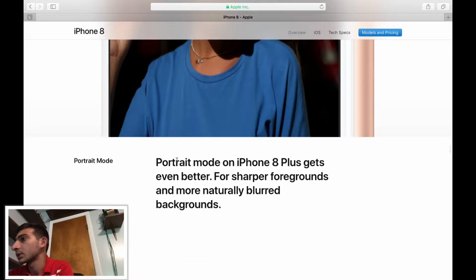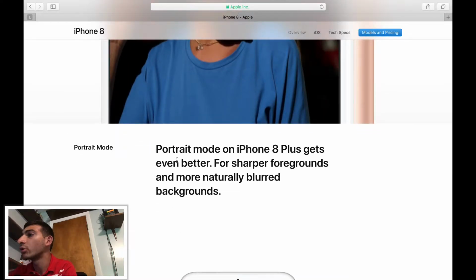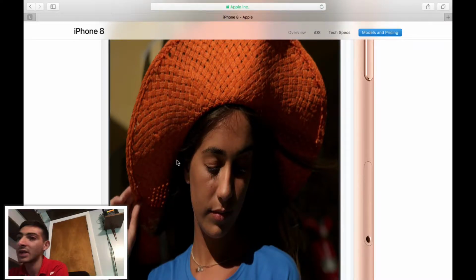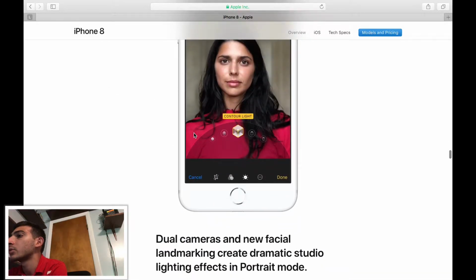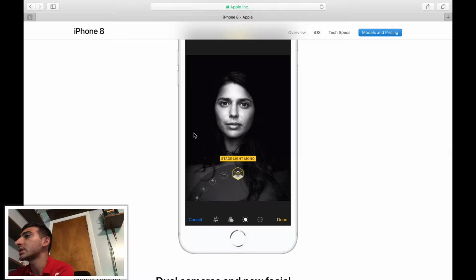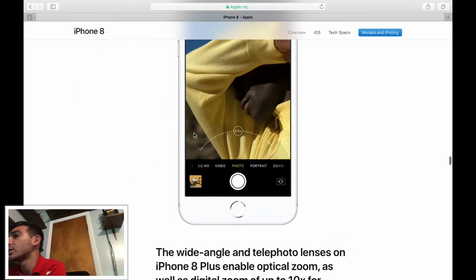On the iPhone 8 Plus, you get portrait mode. If you know what portrait mode is, it helps you take better portraits of yourself, but they did upgrade it to make it better with portrait lighting. It's in beta. Once the iPhone 8 comes out, it will be in beta and you can try it out. For example, you could change it to look like stage lighting, like a spotlight almost, but not quite, you know.